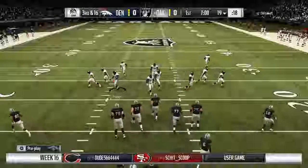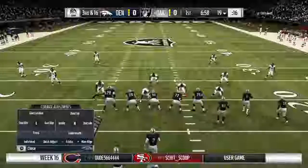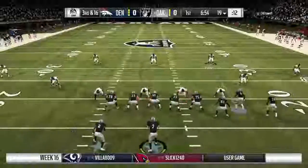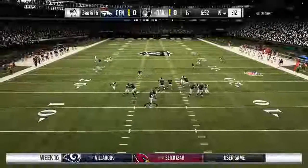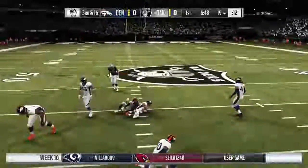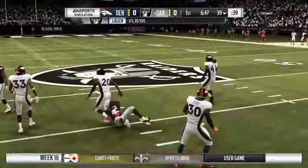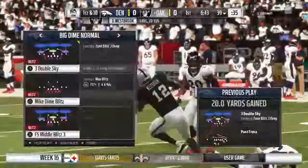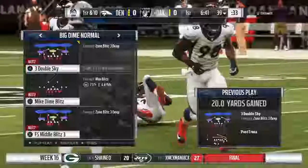I don't think this is the script they had in mind for their opening drive. This is 3rd and long. From the gun, it's Allen. That one complete to D.D. Westbrook. And mark him down way up close to the 40 at the 39. A good pickup there of 20 yards.